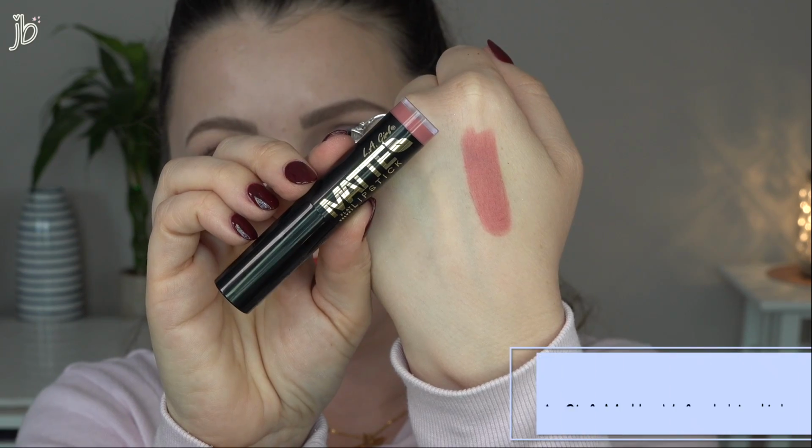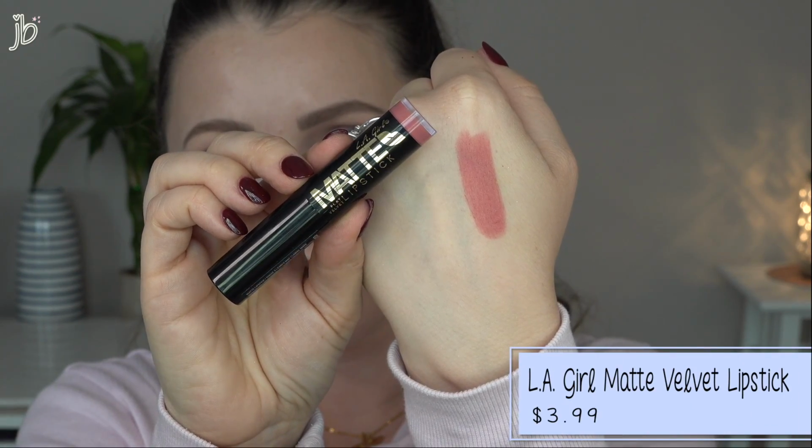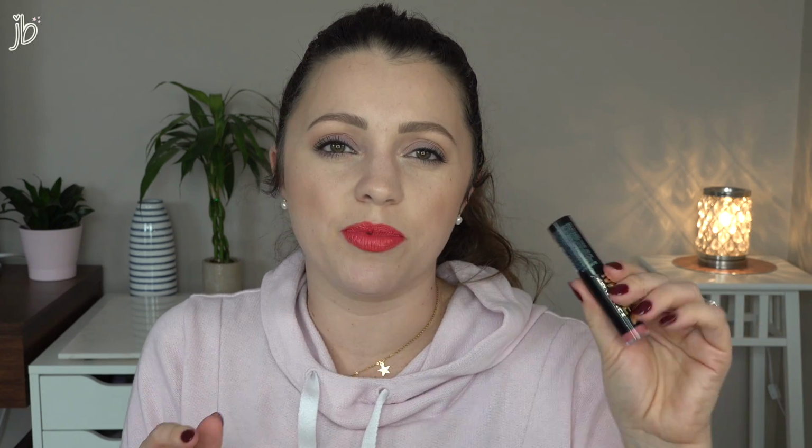This matte lipstick was actually a really nice formula from LA Girl. I have it in the shade Hush. It's just kind of a creamier matte lipstick, which I liked. But again, I have so many lipsticks. This is one that didn't impress me enough. However, it's a great price point. So if you find a shade you're in love with, or maybe you just need a shade for an event and you don't want to spend a lot of money because you're not going to wear it a lot, I did think this was nice.